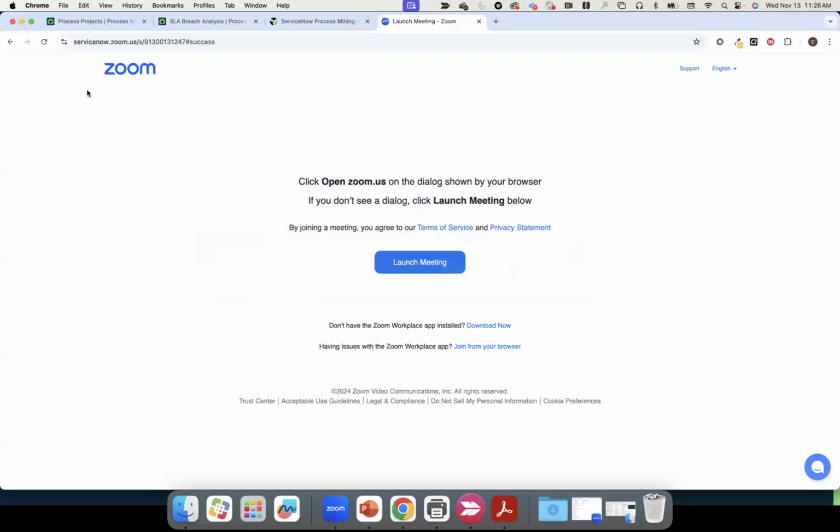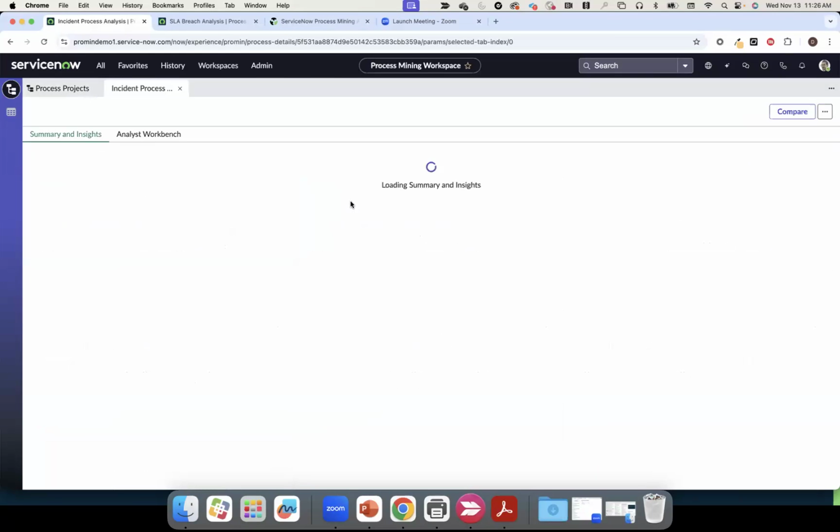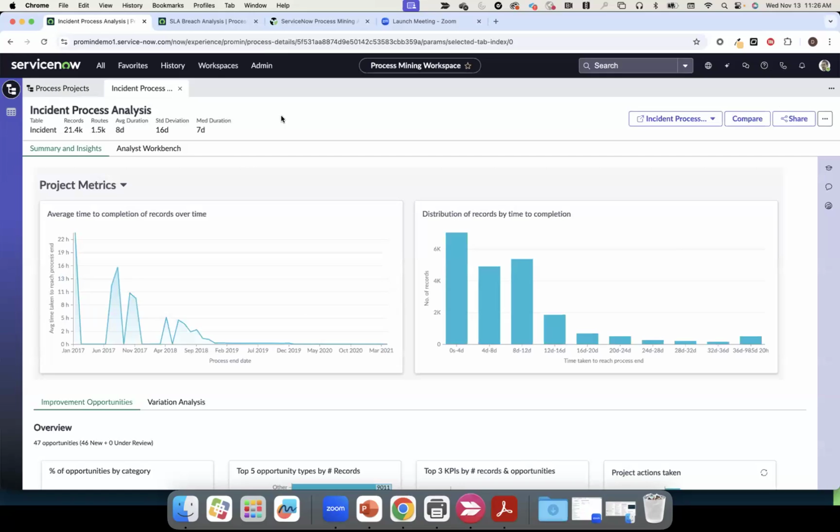All right, let's jump into an instance and look at how we might do some of these analyses live. I'm going to open up this incident process project that I've got here. In this case, we decided to configure this project to look at how incidents are moving from state to state in the process. We'll look shortly at the assignment group analysis use case after we go through a couple in here. Just so you can see, we've mined 21,000 incidents. They've taken 1,500 different routes to get to closure. On average, it's taking them 8 days to get there.